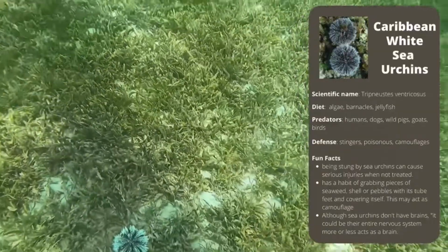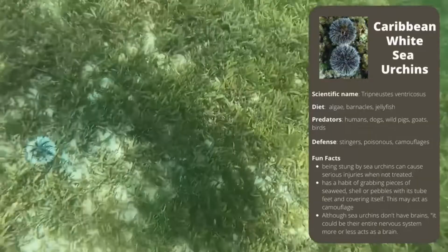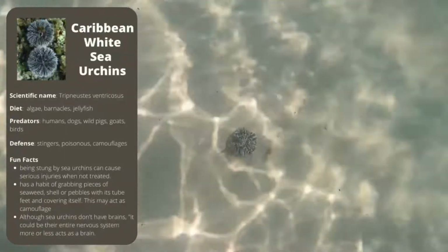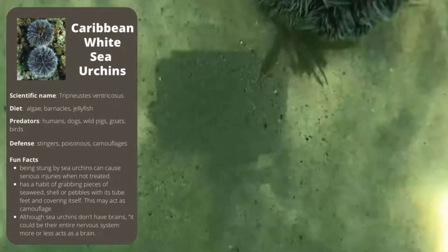The sea urchins are interesting. They camouflage by pulling things from the ocean bed and other things around, like shells and seaweed, and they hold it to them to try to camouflage themselves.